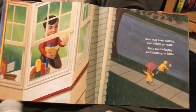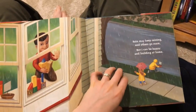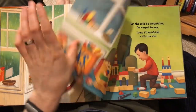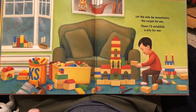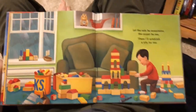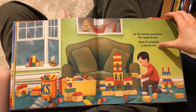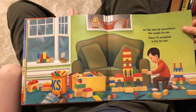Now what does this say on your shirt? I'll tell you after, okay? Sophie. It says Sophie. Let the sofa be mountains, the carpet be sea, there I'll establish a city for me. He can live inside. Yep. Yeah.